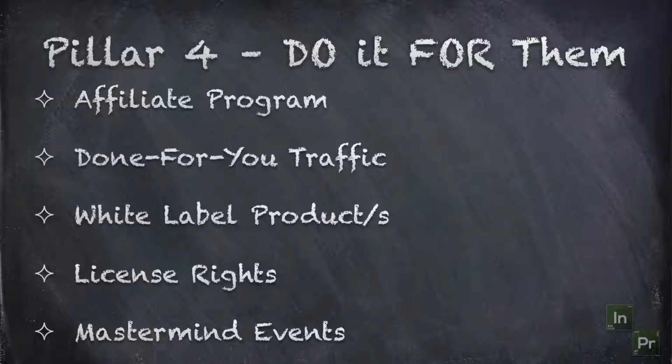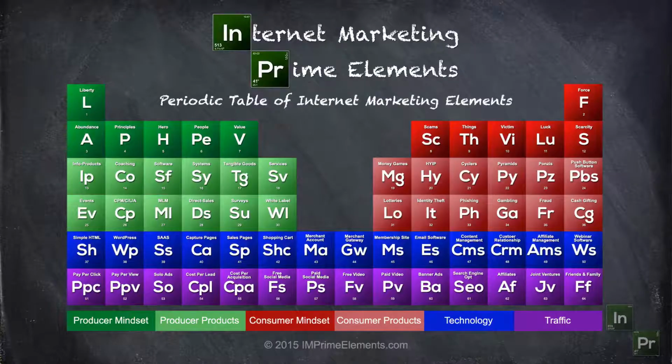So you can bring people to a mastermind event where they sit down and you work out the technology, and you're sitting right there by them, kind of a do it with and do it for them, all wrapped into one. So that's the higher level, fourth pillar level of the product.